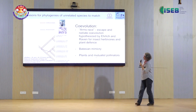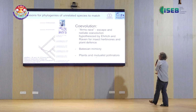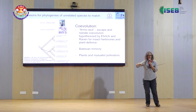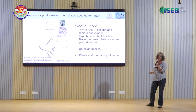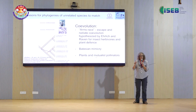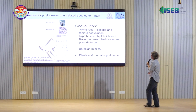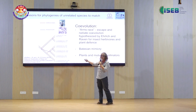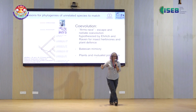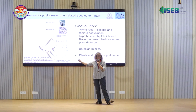When we think about phylogenies between unrelated species matching up together, the first thing we think about is coevolution. So things like an arms race between a consumer and a resource species, say a disease or a herbivore and plants. Or we think of something like Batesian mimicry or plants and mutualists, where the evolutionary relationship between the two drives diversity of both. A really extreme example of that kind of correspondence of phylogenies is a parasitoid wasp and its baculovirus, where the virus is integrated into the DNA, and you might not even say it's a separate thing, but by default the virus diversifies along with the host.